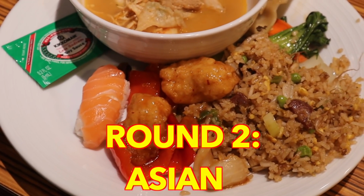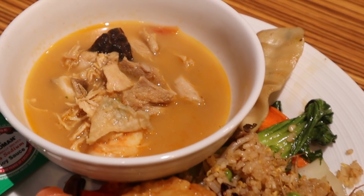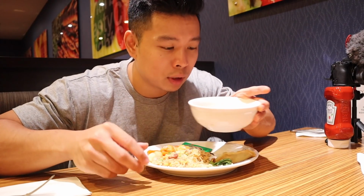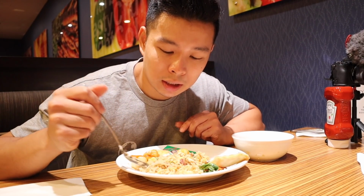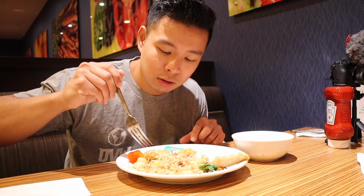Alright guys, round two, the Asian food section. There wasn't too much selection, but sometimes it's about quality over quantity, right? But they do have a few interesting items I saw, which is the tom yum soup. I'm very impressed that they have some Thai items. Their fried rice looks promising because there is some lap cheong in there, and I love lap cheong, like traditional Chinese sausage, so it's not like your Panda Express fried rice with just eggs and chicken. And also we got some of this orange chicken looking thing right here.